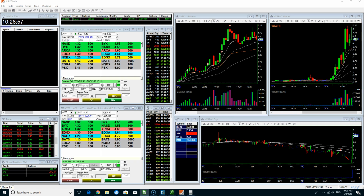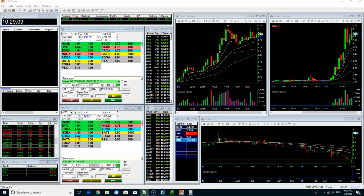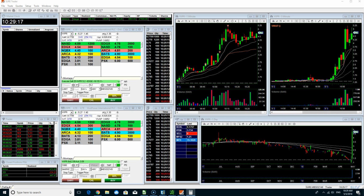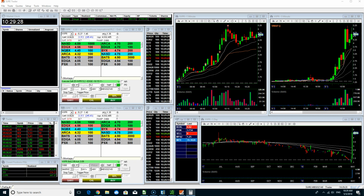So it's sitting up 24,000 on the day right now. Just going to keep looking for the next opportunity. This was a decent setup. It was a little extended on the 5-minute chart. It was a little extended off the 9 moving average, but it was definitely worth the try. And it was a winner, but could have been a bigger winner if it was maybe just a little bit of a better daily setup or 5-minute setup.